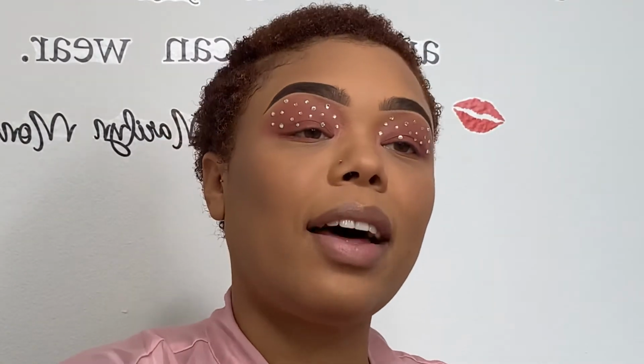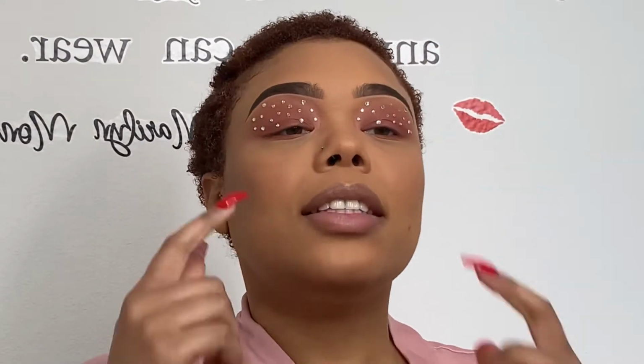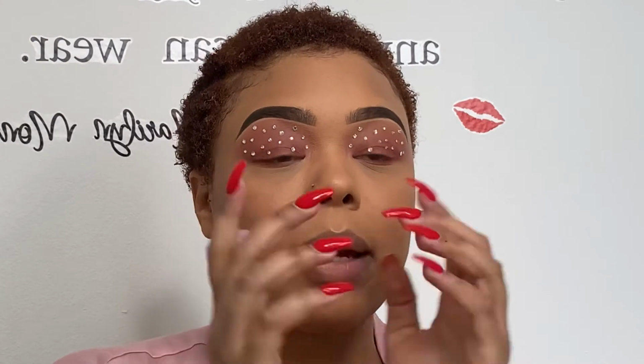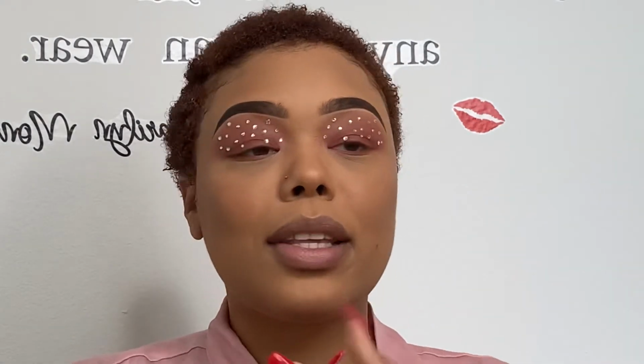So this is how we're looking. Love it. I think this is so freaking pretty. I didn't put a lot by my lash line because one, I can already see that going left. I got some bougie eyes. And two, I needed to leave some space for my lashes. But I think this is so pretty. It's giving me twinkle twinkle little star vibes. So let's just go ahead and finish it on up.